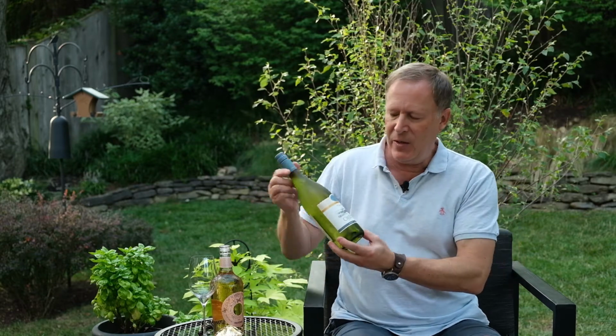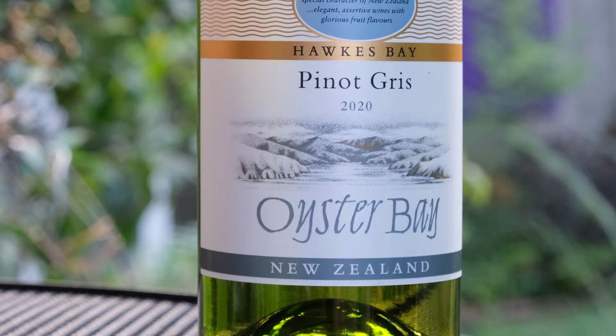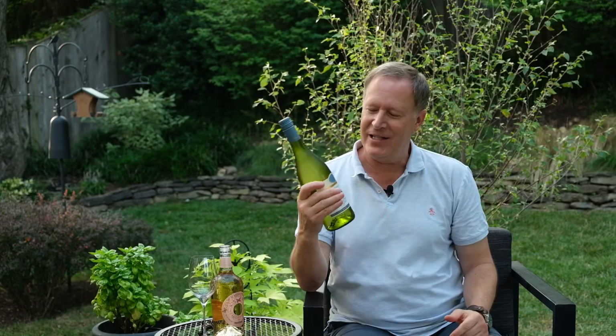So let's go to New Zealand for our very first wine. And it's one I've shown before, and there's a new vintage. I went to my local grocery store. Both of these are from my local grocery store, so that's another benefit. And this one is Oyster Bay. It's the Pinot Gris, which, as you remember, is the same grape that makes Pinot Grigio in the Italian wines. And it's a 2020, and it has a nice screw top on it. We'll taste it in just a second.